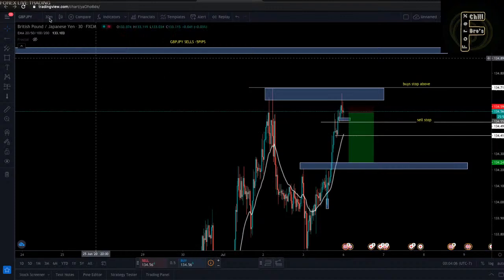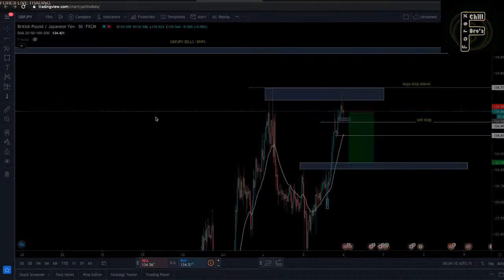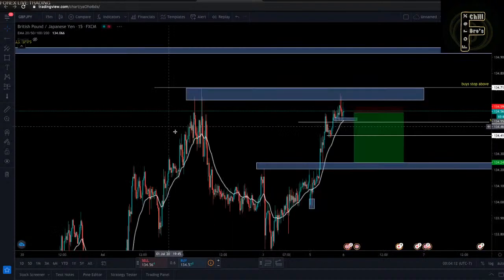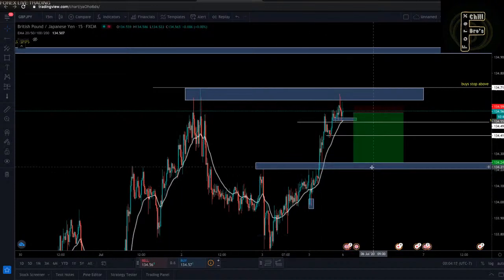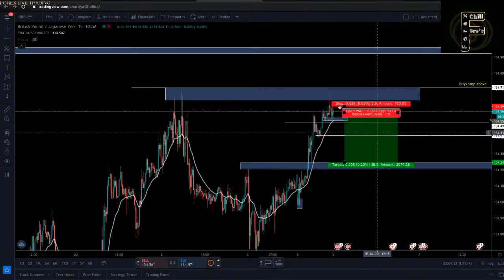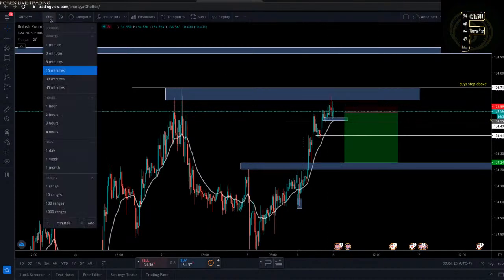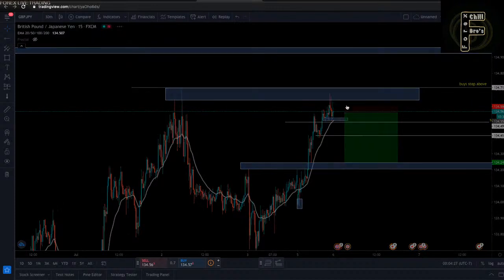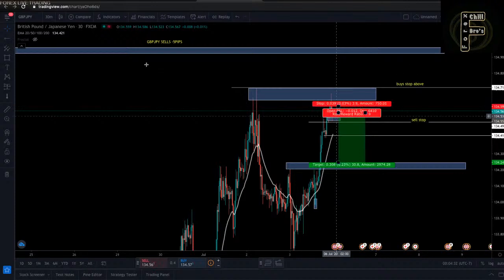I just got stopped out. It's better you cut your losses short, rather than being on a big drawdown and stuff like that. So this candle was just a write-off, because if you look at the 30 minutes, we did not break the previous high on the 30 minutes. We're still creating lower lows and lower highs. Look at this, look at this. So let's see how it plays out.